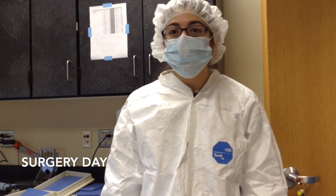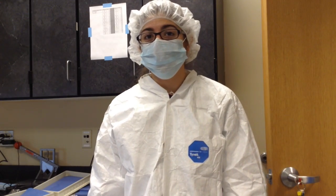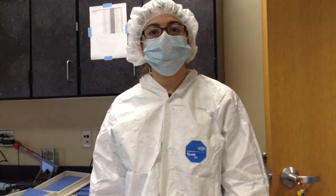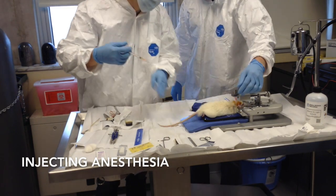We are about to do our surgery. We have another 5 minutes to wait before we inject our rat with the anesthetic. And then it's go time. So in brief, when we did the surgery, we obviously anesthetized our rat, and then we lesioned the anterior hypothalamus.